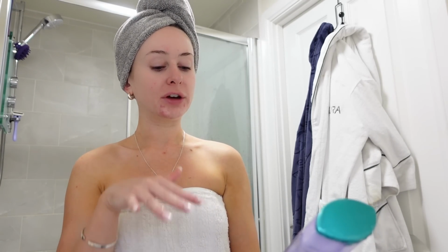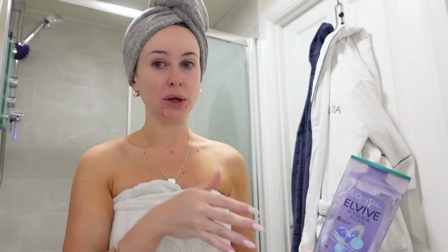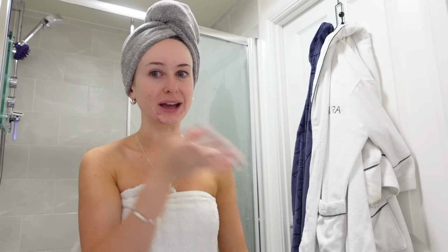Never used it before, but I have actually quite enjoyed it because it's been allowing me to go longer in between my washes. I have a really oily scalp, so my hair gets really greasy really quickly. But I always try and only wash my hair once a week. I think that really helps the health of my hair. Obviously I have it quite lucky and quite easy because I work from home, so it's not really major. If I have got really greasy hair, I can just slick it back. But I only wash my hair once a week.